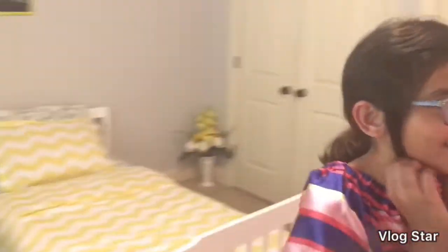And we also got these new mirrors. They used to be pink. This one used to be pink, that one used to be purple and blue. This one used to be a bunch of different colors. And now our room just changed so much. And it's like more my age now to me. So that is the end of our room tour.